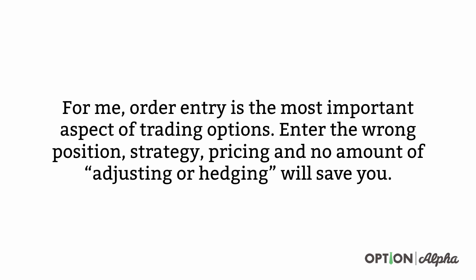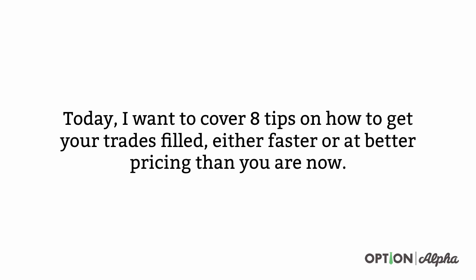So for me, generally this whole concept of order entry or placing trades is really the most important aspect of options trading. Enter the wrong position, the wrong strategy, or the wrong pricing, and really no amount of adjusting or hedging will save you. That's why we spend so much time here in track number 2 on entering the right trade and getting trades filled. So today I want to cover 8 tips on how to get your trades filled either faster or at better pricing than you are now.